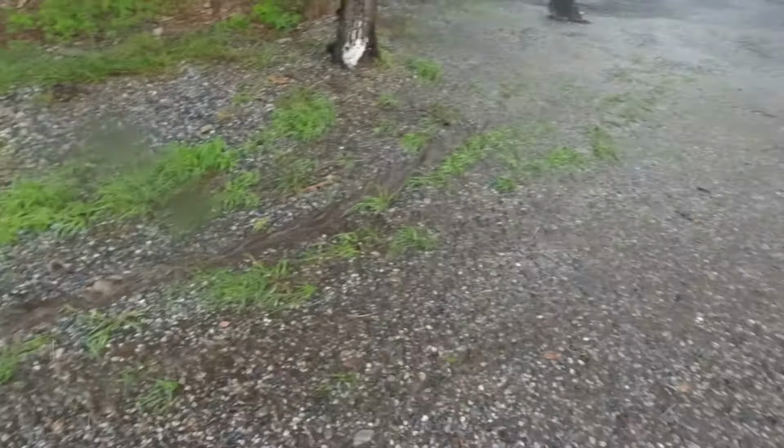All this water, you can see this downpour. They're saying it's only like 10 minutes, but here you go. The water's already pouring down off the wall into the same spot.